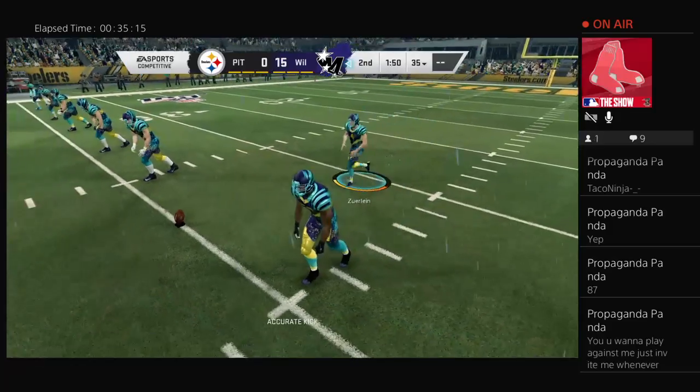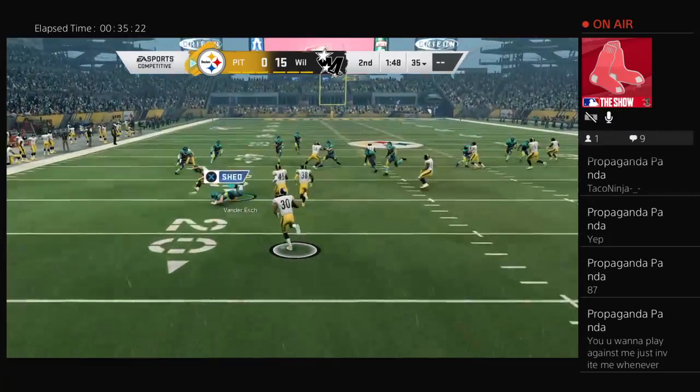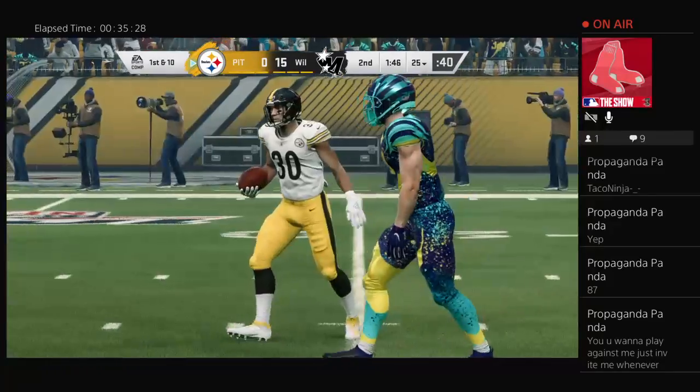Oh, Davis from the top rope. I like it. This one taken from the 7. And not a bad return here. He gets it out to the 25-yard line.